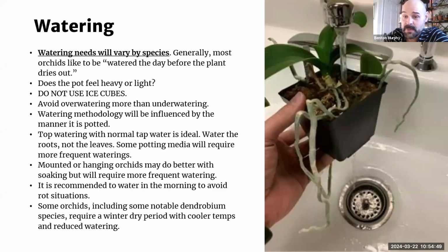Watering trips up a lot of people. It's actually a little less complicated than folks assume. It will vary by species. So again, know your species, but most orchids, you can generally follow the rule of water it the day before the plant dries out. You should be okay. Does my plant need more water right now? You can sort of pick up the pot, and if it feels really light, that might be a good way to judge if it needs a little bit more water.